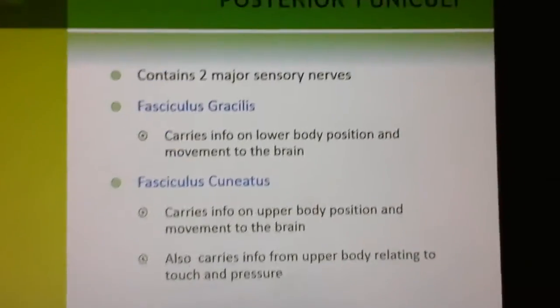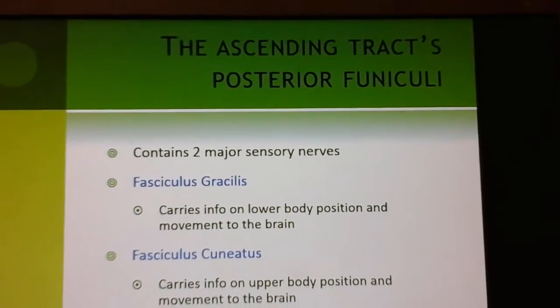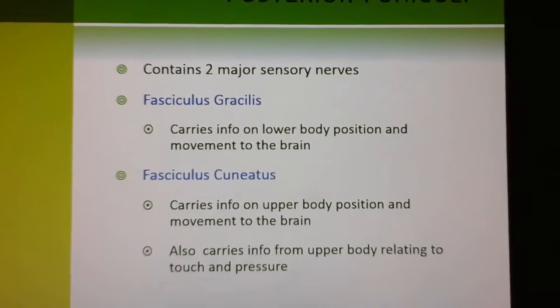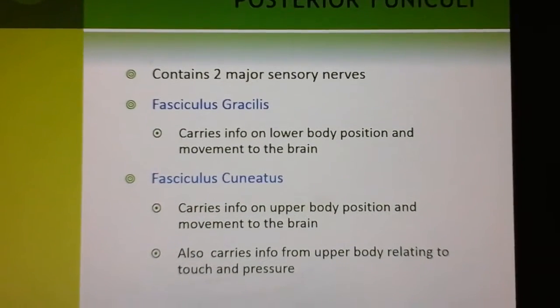Okay. So we are looking at the ascending tract, and we're looking at the posterior funiculus. So these are all going to be sensory nerves, and you have two major sensory nerves. Now remember, structure determines function. So if you'll notice, their names are very similar.